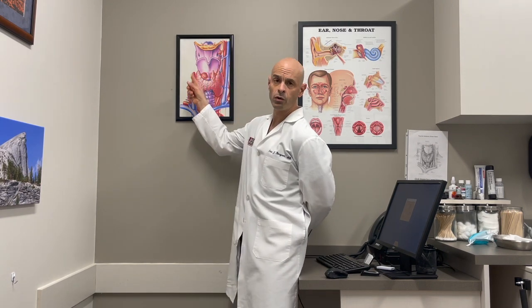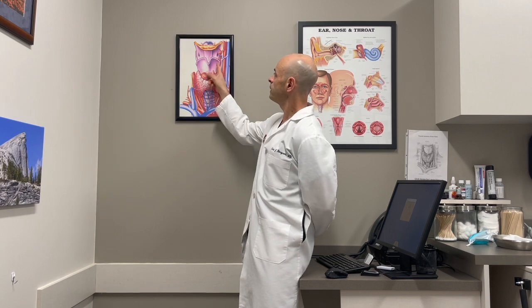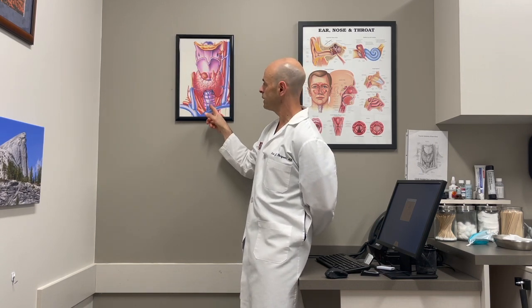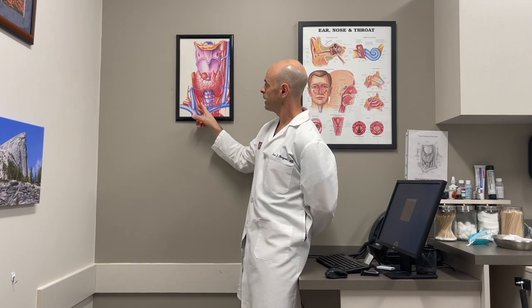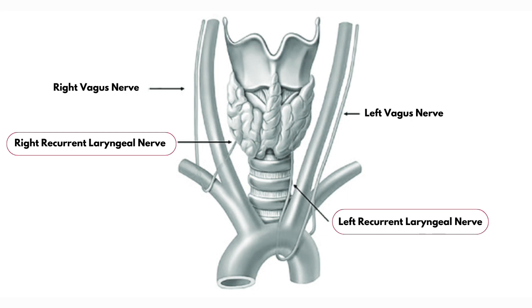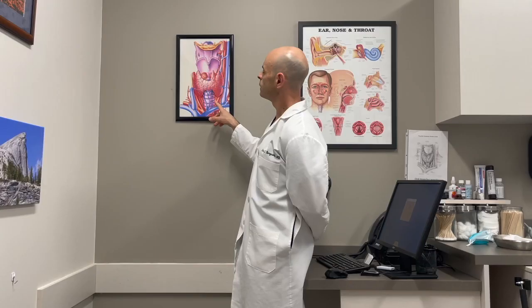Here you have the thyroid gland, and here we have what's called the larynx or the voice box. This is the trachea, and here we have on either side the recurrent laryngeal nerve. I'm going to zoom in on that in just a second for you. Like anything that moves in your body, the vocal cords move because your brain tells them to move by sending a message along a nerve.